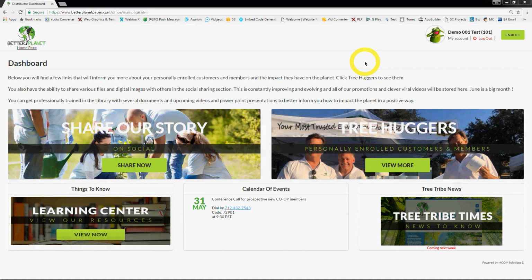Once you have logged into your back office by entering your email address and your password, you're going to land on this page, which is the dashboard. Here you'll be able to navigate throughout your back office. Anytime that you need to get back to this page, simply go up here to the top left corner and click on the Home Page button, and you'll be taken back to this dashboard screen.